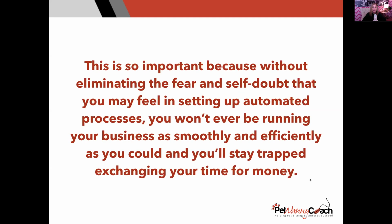This is so important because without eliminating the fear and self-doubt that you may feel in setting up automated processes, you won't ever be running your business as smoothly and efficiently as you could, and you'll stay trapped exchanging your time for money, which is what we want to get away from, right?